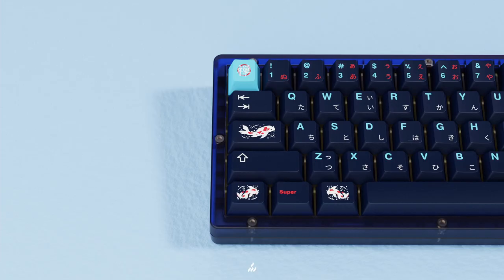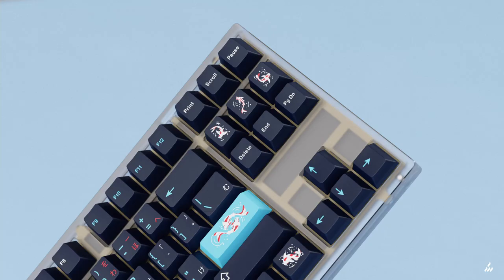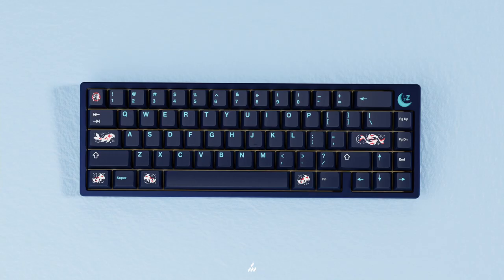I think that GMK Zen Pond is a really good looking set. I like the design of the set and the novelties, and I'm really excited for some of the collaborations. The UV printed sublegends might be a deal breaker for some, and I'm not sure how good GMK's UV printing technology is, but if you're willing to give it a shot and would like a dark blue set, I think you should strongly consider picking up GMK Zen Pond.